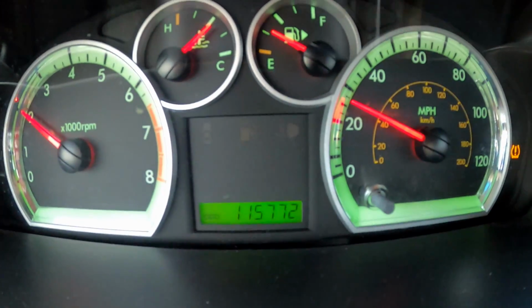Yeah, check it out, 115,000 miles. Not too bad for an '09. I don't know if you guys can hear it, but we do have what sounds to be kind of a worn out strut up front, so we probably have to get some struts in the front of it. Not a big deal. They're a little pricey at AutoZone. I don't think I'll be going that route.